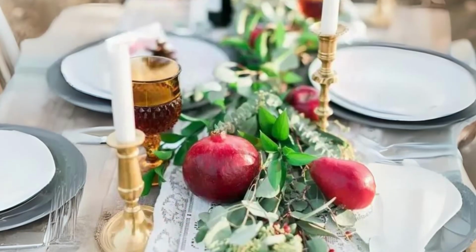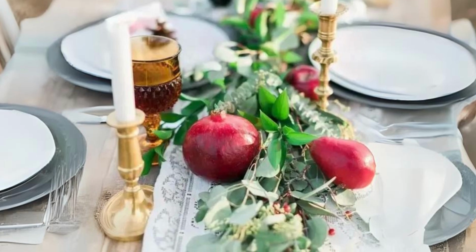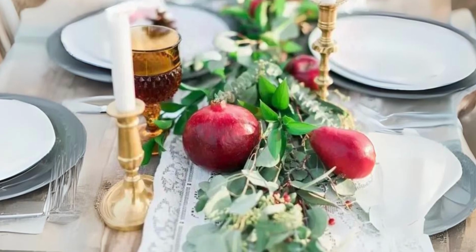Pear and pomegranate table runner. A lush and bold table runner with greenery, pears, pomegranates, berries, and tall candles makes for an amazing autumnal display.